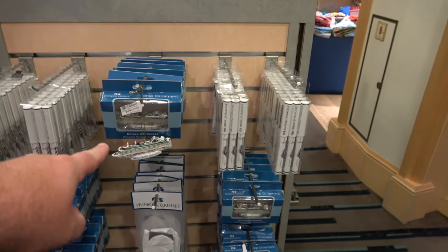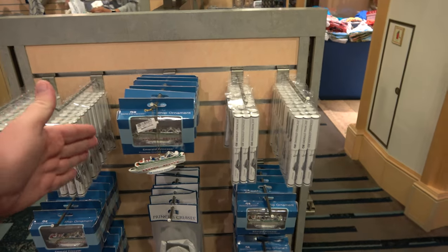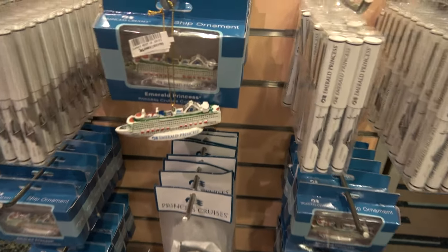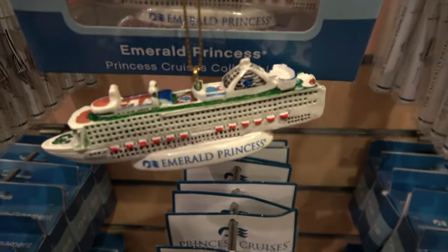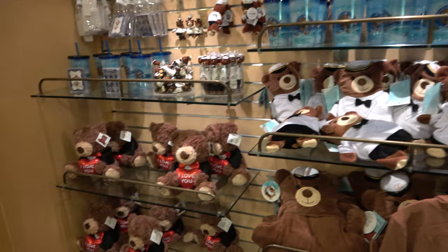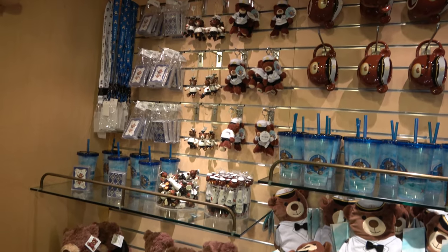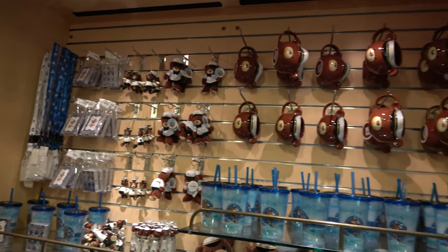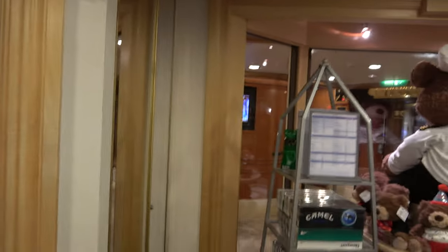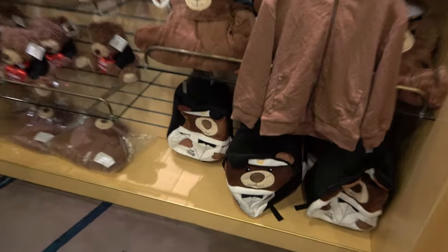And then very important for us, it's the one thing we get on every single cruise ship, the cruise ship ornament. It is a different style though. I do like all of this stuff. This is a line of merchandise for the celebrity mascot, Stanley the Bear, and that's just really cute. The backpack's cute. The bear, the mugs. I really like the backpack. I think the backpack's my favorite.